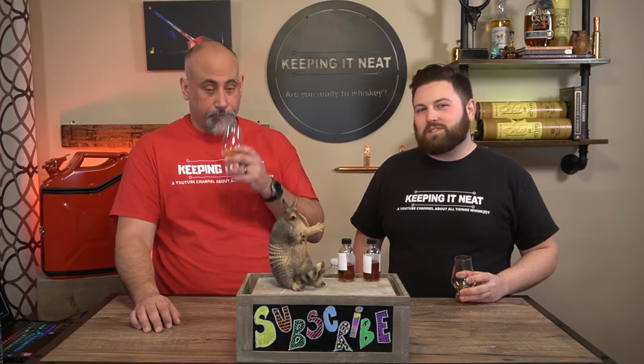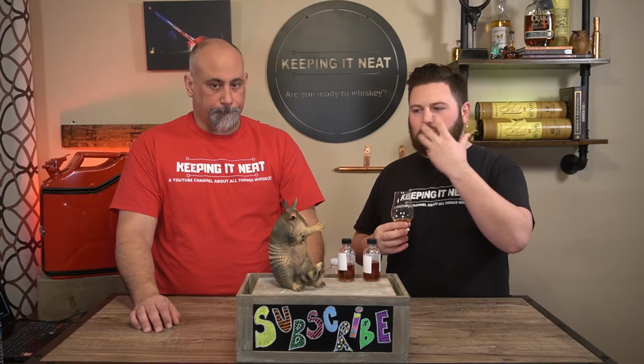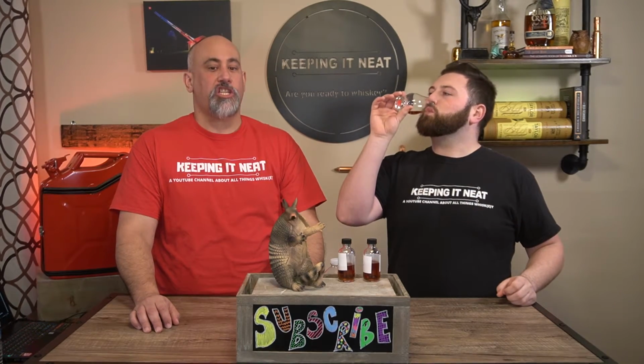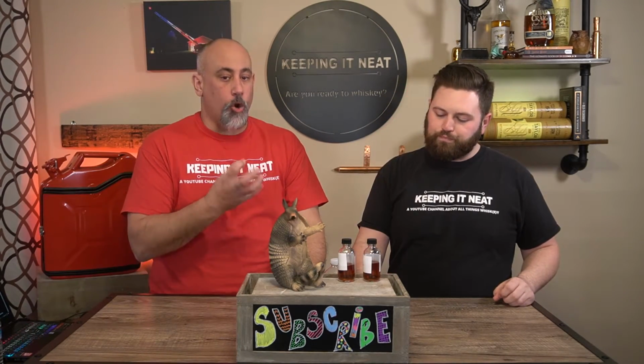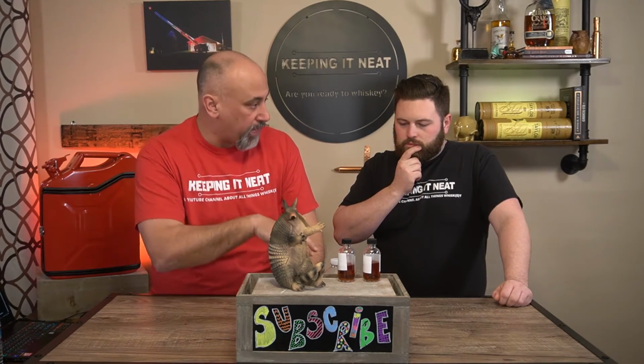This is a good one, too. It actually has grown on me more. The scent on the nose, with the H2O, it opened it up in a different way because of the aromas that are coming out of it now that we added the water to it.